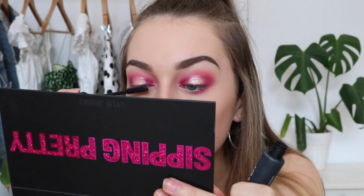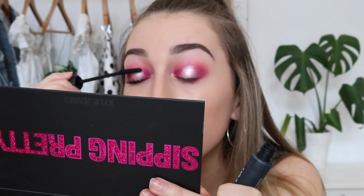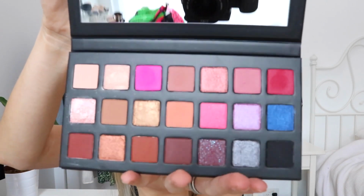I'm popping some mascara now. See, I'm very much a novice, if you can't tell, but it's fine. Mascara I'm using is the Benefit Bad Girl Bang, if anyone's wondering. Low-key obsessed with this eyeshadow. Like, this palette. Look at this eyeshadow. I know I probably could have done so much better, but I'm a novice.